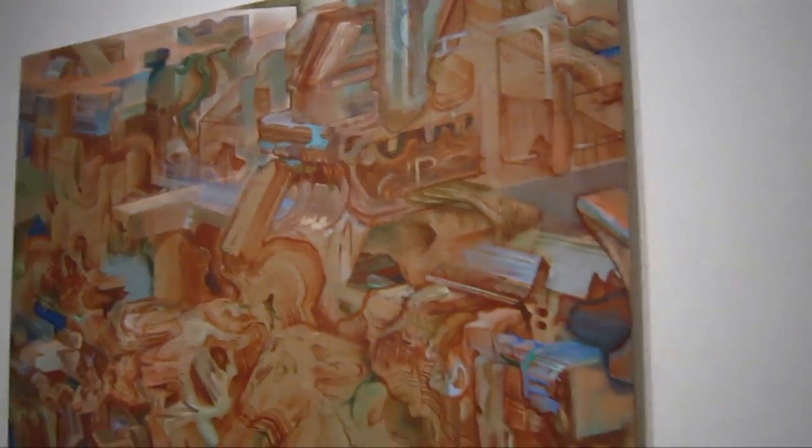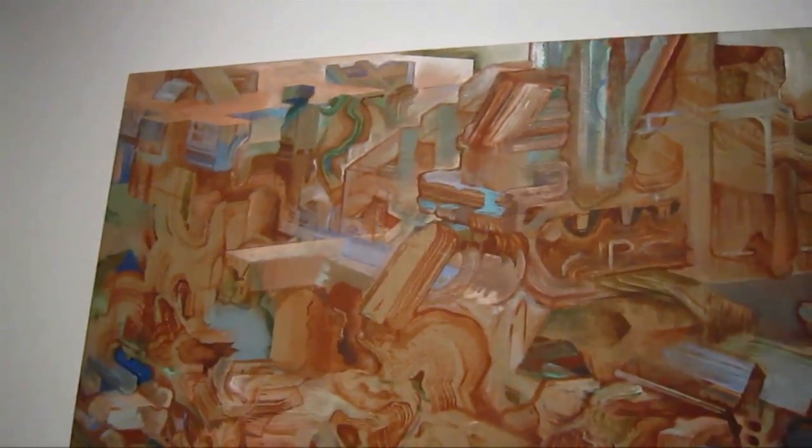This is titled Rubble of Its Own Debris. And this one you have a much higher horizon line. Like I said, he does use a lot of, or leave a lot of raw linen. And that's kind of the overall tone of the pieces.